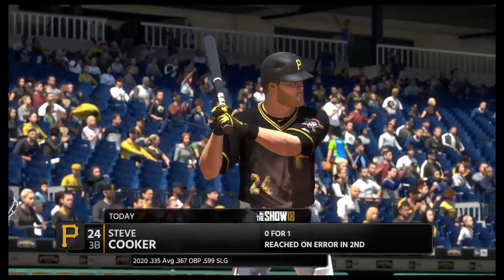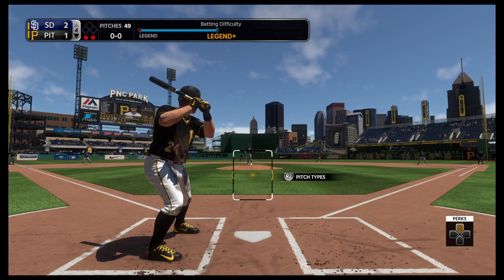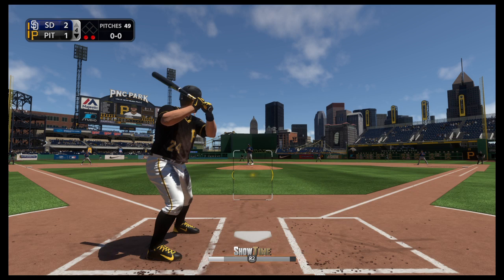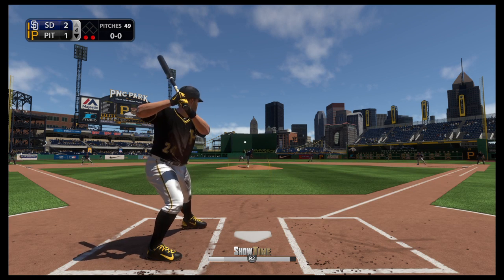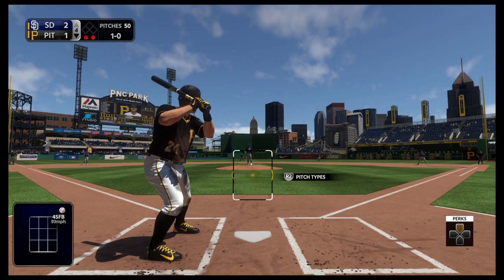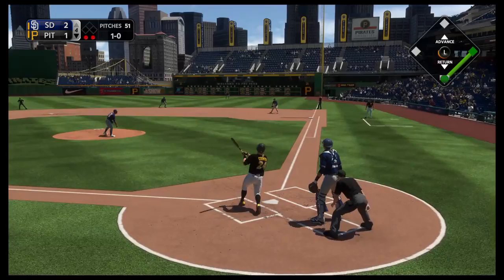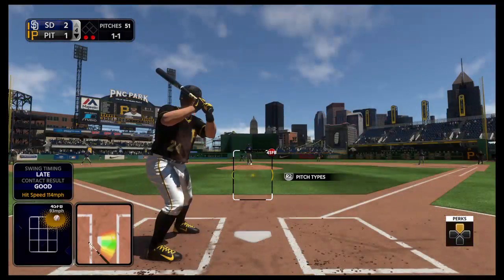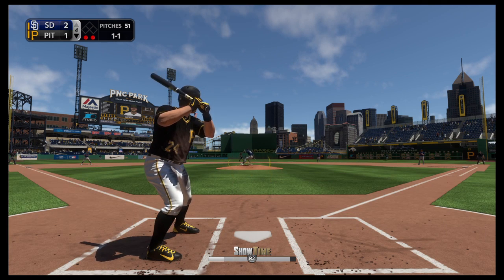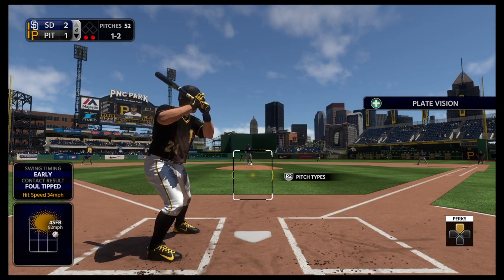Ready for another chance? Steve Cook. 24, Steve Cook. First pitch coming. Here it is. And a neck-high fastball that time. Swing and a line drive, but that's a foul ball. Fourth inning of a 2-1 ball game.